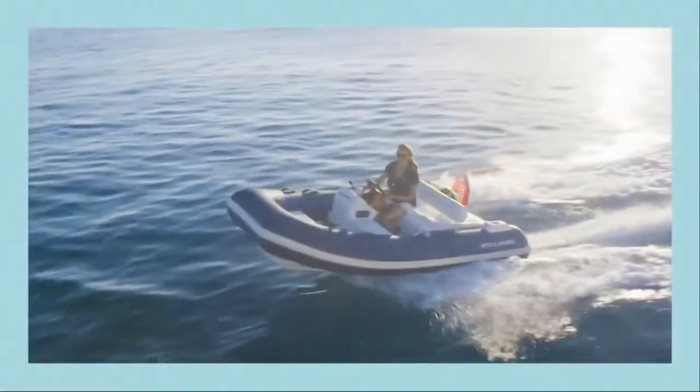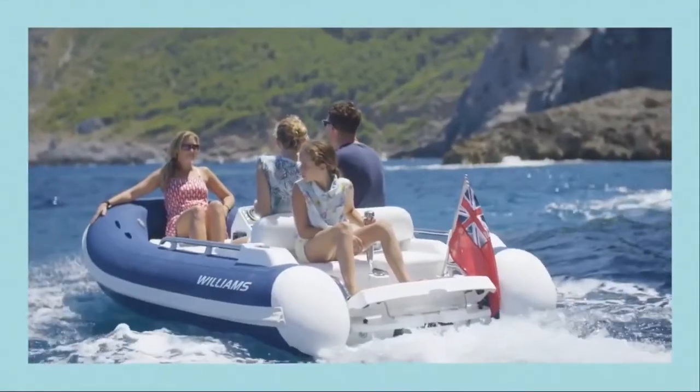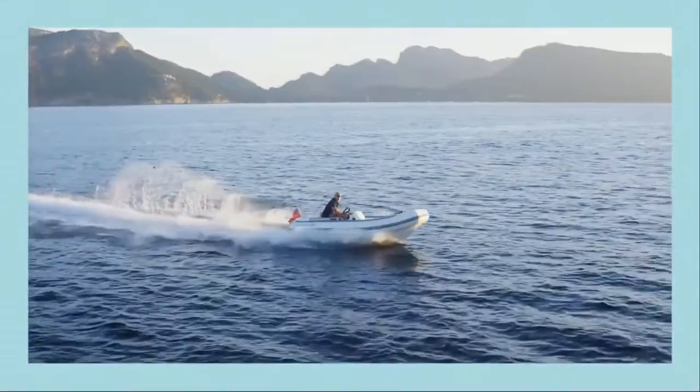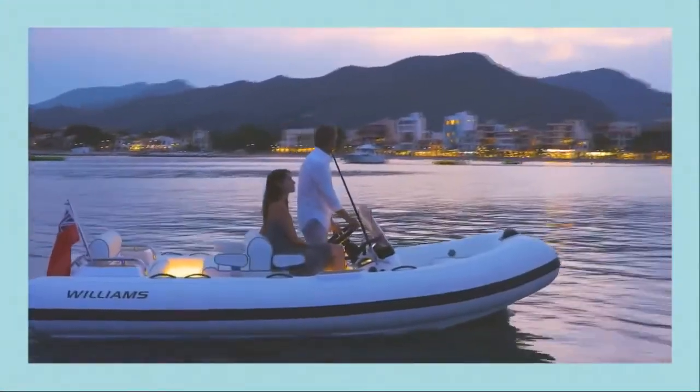But with the tender, you do get to go a little bit further, see those places that no one else gets to go to, because you can go into really shallow water, but also do all the water sports, so the wakeboarding, the mono skiing. So we're seeing a lot of people still wanting that balance. And then we do a lot more customized tenders than we previously ever did before.